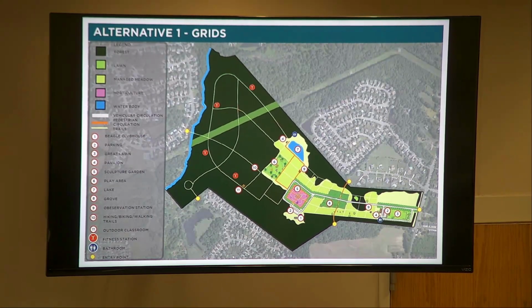And then the back of the site, we say, leave it wild. We work in a trail system to it. There could be fitness stations along it, but people are back there hiking, biking, walking through the existing woodlands until they circle back out to the front.